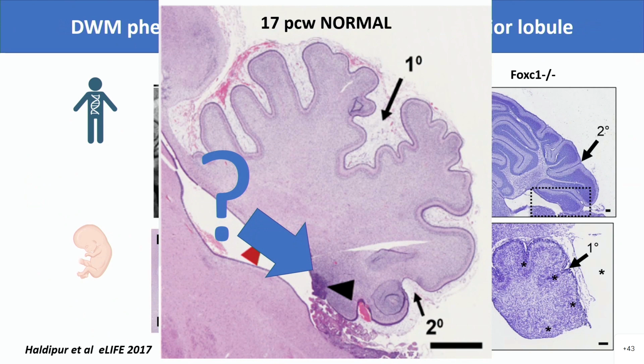We have collaborated with pathologists and tissue banks all across the world to finally describe human cerebellum, because we were shocked to discover in 2017 that nobody had actually described how the human cerebellum develops, especially in light of everything we know about mouse development. Okay, so why is this important?